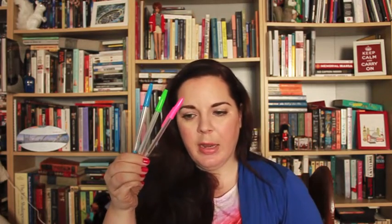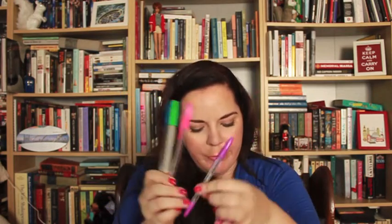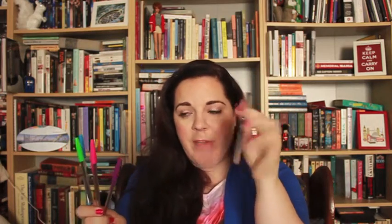So I also have the same pink, green, and blue in pens. I also have a purple thrown in just for fun. I have my black ink fountain pen, which is good for just general note-taking. And then I have a few highlighters. I have a pink highlighter.